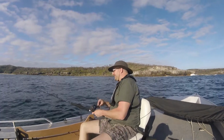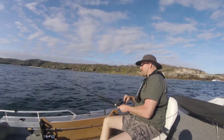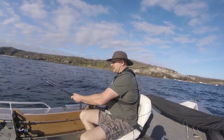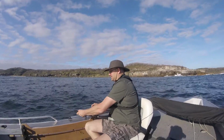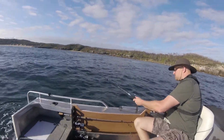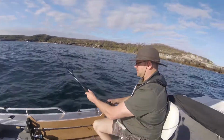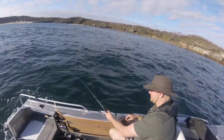Stop the camera, Trevor. Got something this time. Oh, I don't know, probably about the same size as the other ones we caught, but she's a fighter. I'll stand up so I don't fall in the water. Oh, there you go, she's coming. Oh, yeah, she's got a fight. I think this one's probably going to be a keeper. We'll check the size.